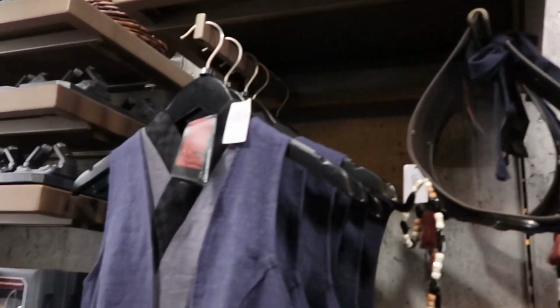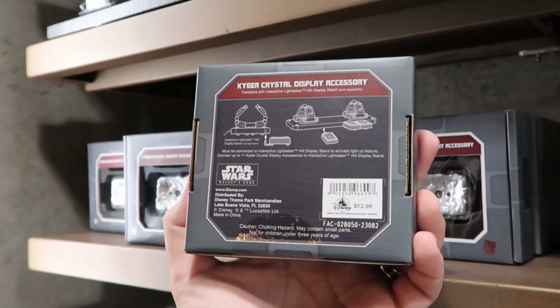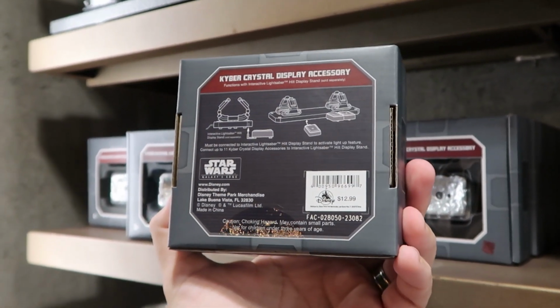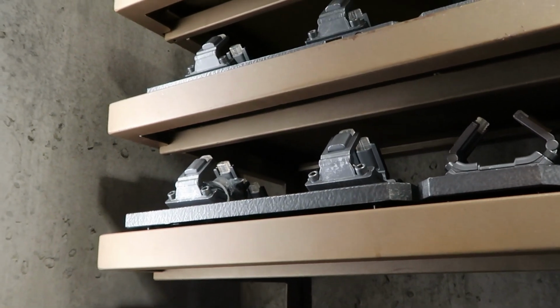Lots and lots of cool things. They have your Kyber crystal display accessories. And of course you can purchase your Kyber crystals and your Holocrons here at Doc Ondar's. The display accessory is $12.99, and they do also have the holder for your lightsaber hilts.